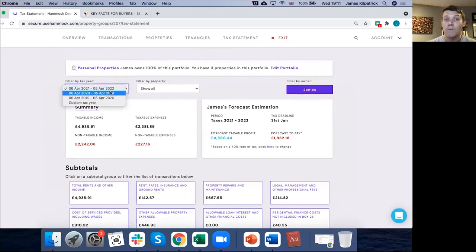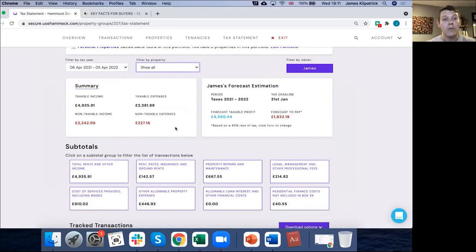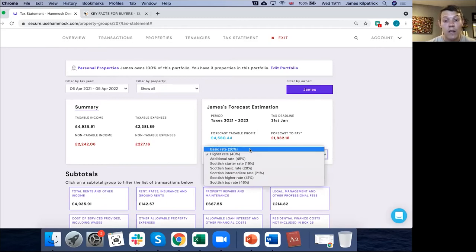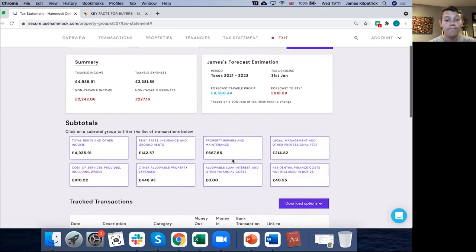I can then filter this by tax year. I can even filter this by property if I really want to go granular. I then get the summary of my overall position, really just, what is my taxable income, what are my taxable expenses. We then extrapolate all your data out and give you, to Marco's point before, a forecast estimation of next year's tax bill. So you kind of know what you're doing. It defaults to a 40% rate of tax, but you can change that if you're a different rate. Just click on that and all the figures will update for you.